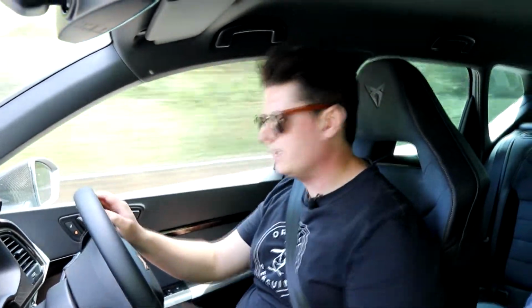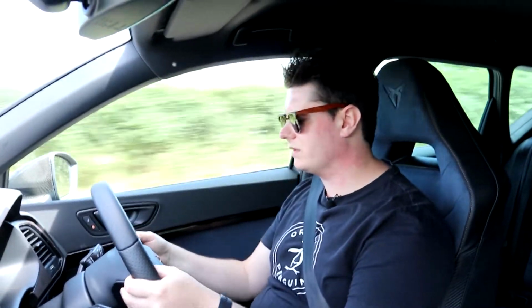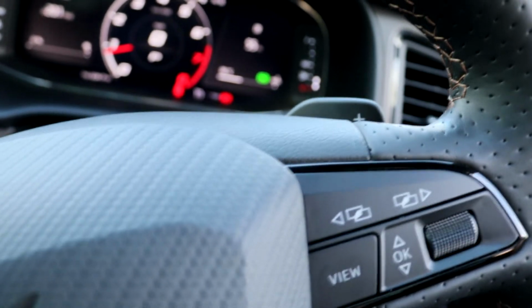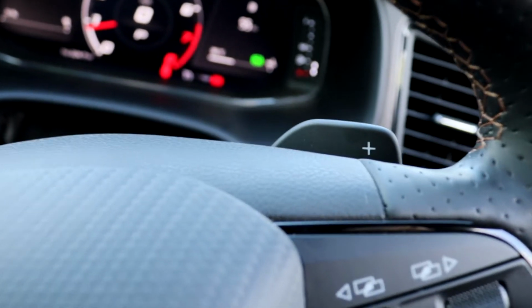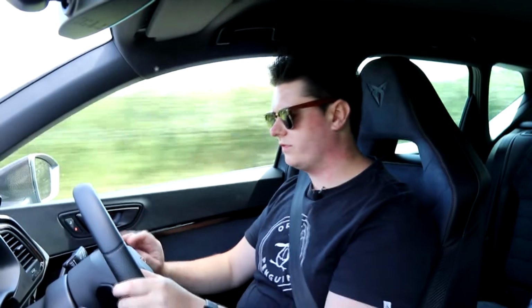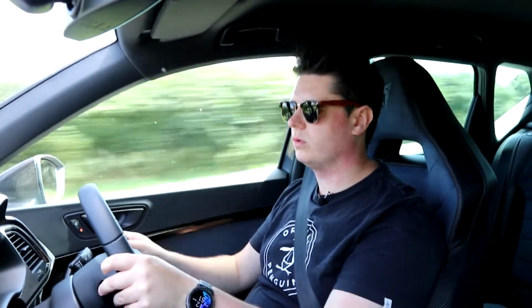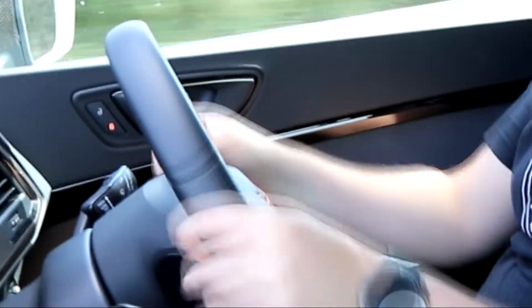Now, there are a couple of things I don't like about this, and one of which can be fixed fairly easily, and it's the paddles themselves on the wheel. I find this with the Golf R as well, they're too far inwards that I can't reach around to grab the paddle easily enough, and they're so small that on first glimpse you can't actually see they're there, and also when you're going around a corner you can't find where the paddle has gone, so if you need to change down or change up, you can't.